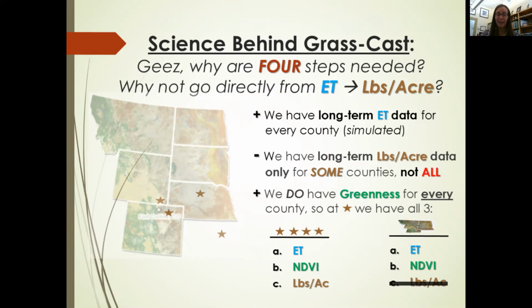So here's what we do for GrassCast. We figure out, is there a statistical relationship between these 3 pieces of information? And we look for those relationships at our brown star sites, since we have all 3 at those magical sites. So we test for statistical relationships between these 3 pieces of information at the brown star sites. And I'm going to show you in a minute that those relationships are pretty strong. And because they're that strong, we can then use those relationships to help fill in the gaps everywhere else in our region for every other county.